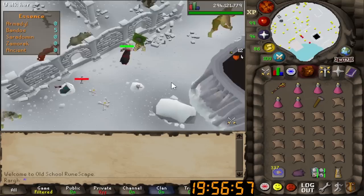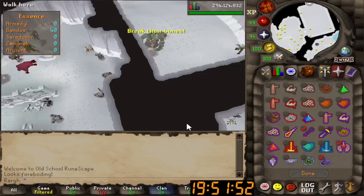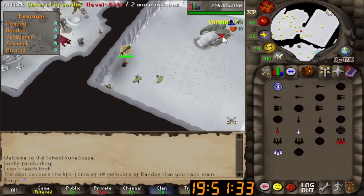Okay guys, we're ready. We're gonna invigorate. Ooh, probably should have set my quick prayers first. Definitely range protect. He's by the door. Oh man, I didn't really think this through. Caught the instant freeze. We're gonna freeze strong stack as well. And then we just mage.